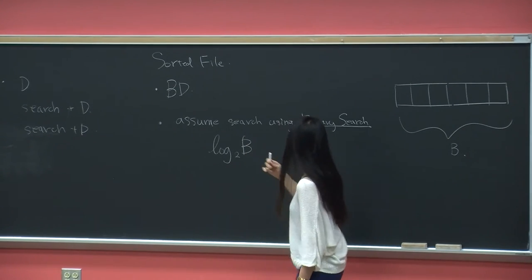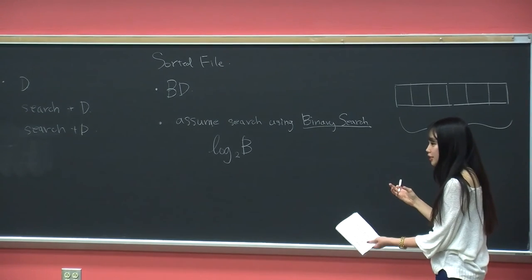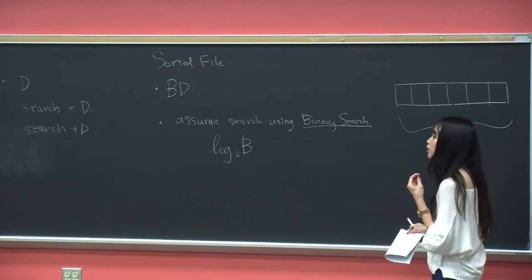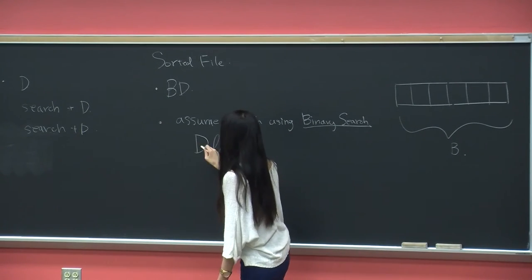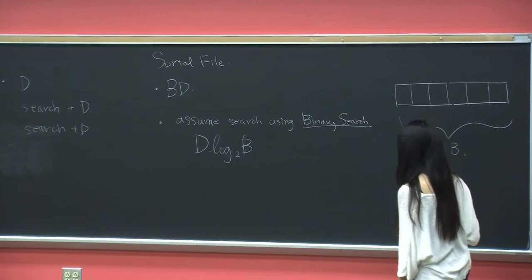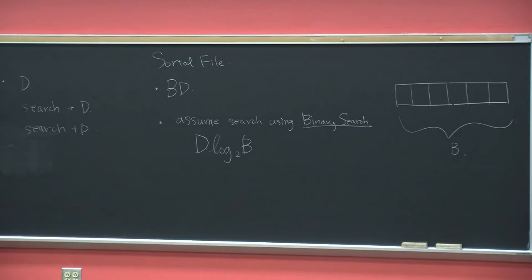And whenever we get to a certain page, we still have to look at the data entry inside there, so we know whether we go left or go right, right? So every time doing that, it actually takes an IO as well. So all these steps, each of them takes an IO. So D log. Okay, so that's for when we only match one record. So think of it as you already know the answer will be just one record.